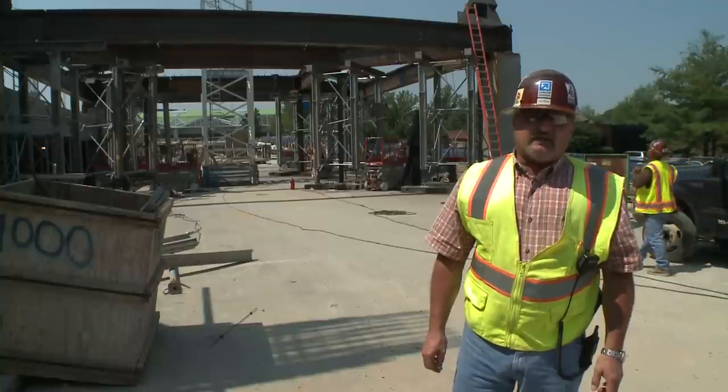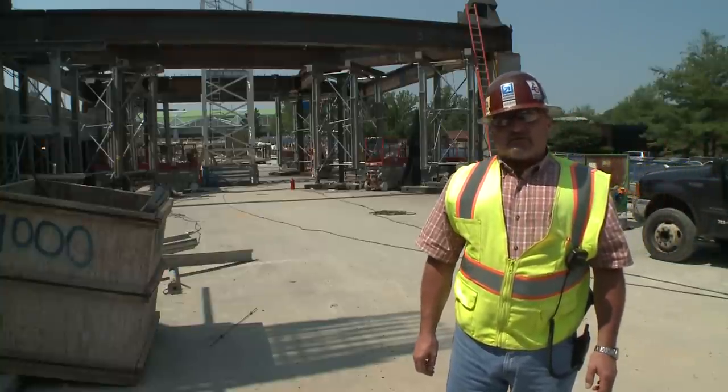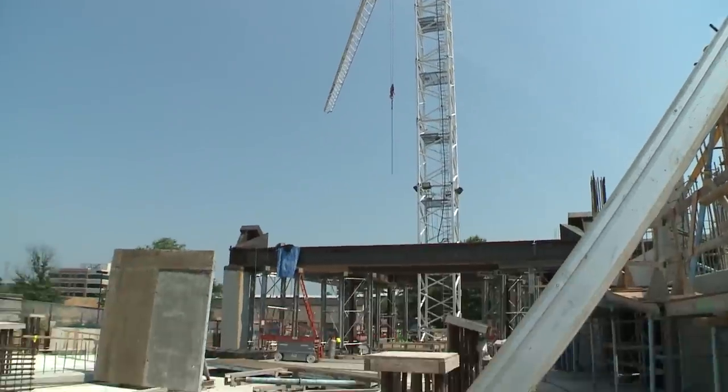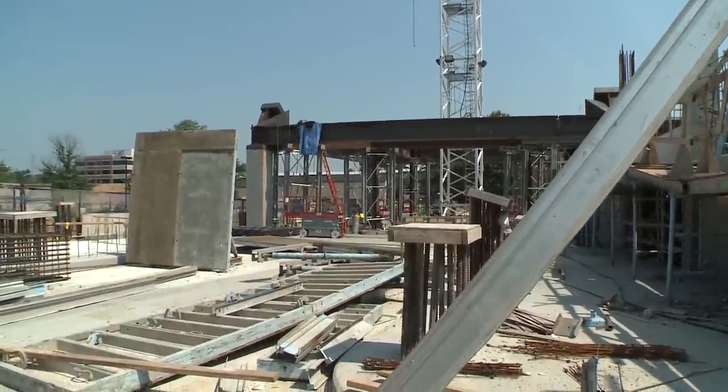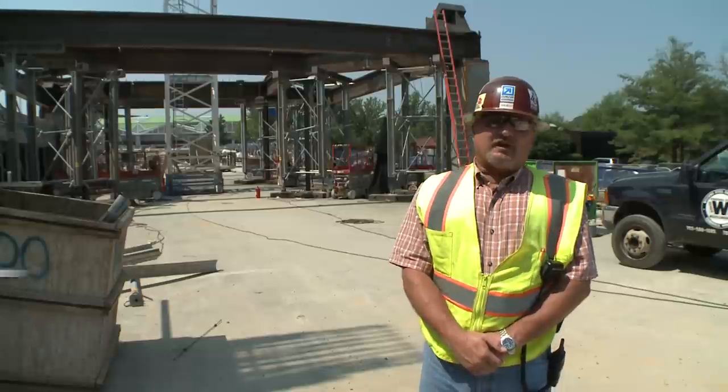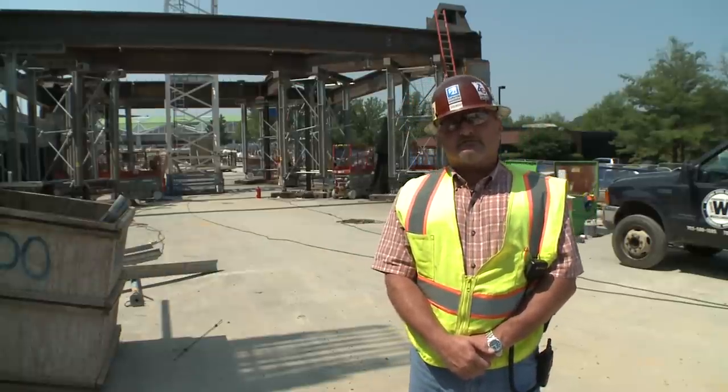Special steel fabricated in Germany and shaped here in the U.S. They're about 200,000 pounds, came in on 8 tractor trailers, rolled onto the site, cranes lifted it and placed it. Welders will work for about 6 weeks making the connections. Thanks for tuning in here at Reston Station. We look forward to updating you on the progress in upcoming months.